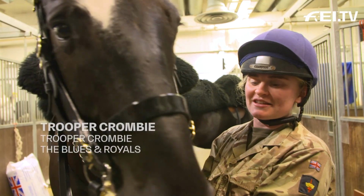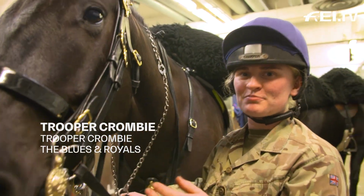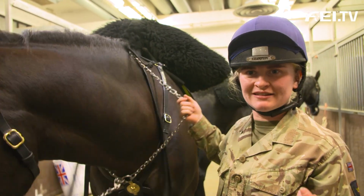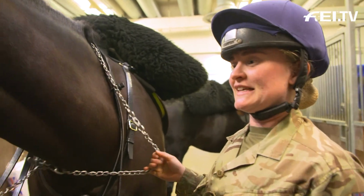This tack is at the required standard for Queen's Life Guard, probably pretty clean. So this is where we need to be to just leave the gate. So this is like the standard for everyone, and this will be hours and hours last night of getting it ready to go out.